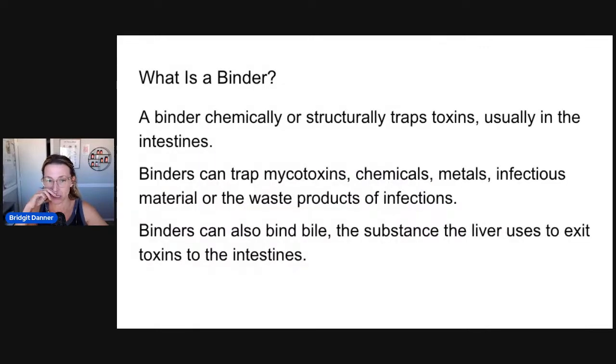Okay, moving into some detox agents. A binder is something that, I don't know if chemically is the right word, more electrically or structurally binds toxins. It's either like a sponge where they can trap them, or they literally have a charge where they attract them. So they can bind all different kinds of things, and there's actually lots of things that are binders.